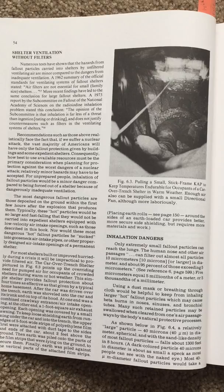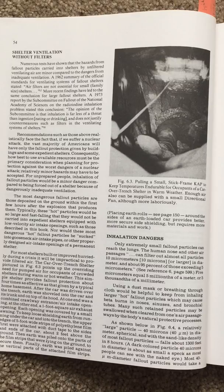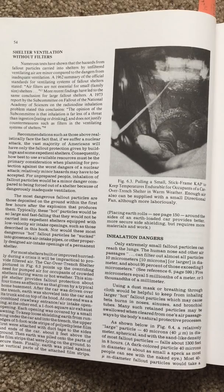"The opinion of the subcommittee is that inhalation is far less of a threat than ingestion, eating or drinking, and does not justify countermeasures such as filters in the ventilating system of shelters." Recommendations such as those above realistically face the fact that if we suffer a nuclear attack, the vast majority of Americans will have only the fallout protection given by buildings and some expedient shelters.